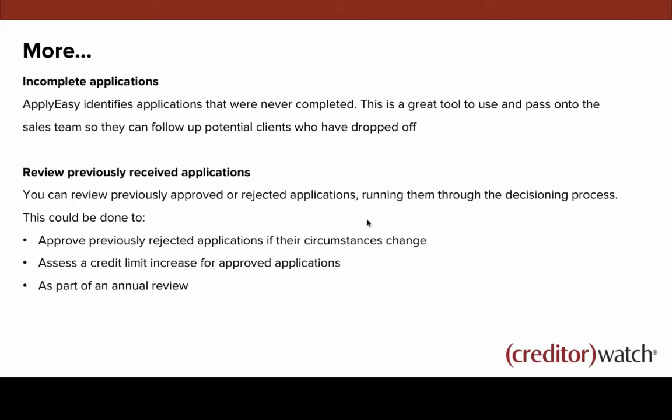You can assess a credit limit increase. So an approved, current customer comes to you and says, hey, you approved me for 10K. I've been a really good payer for the last 6 months. I'd really love to go up to 25. Is that possible? Well, then you can run them through the credit decisioning process again to see what that comes back with. And then also just generally as part of an annual review on customers, you can always just run that as and when you need to.